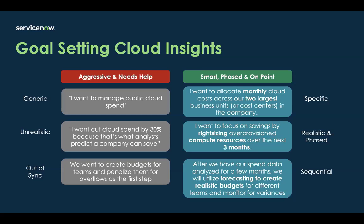Whether one product can do it or three products will be required to do it, right? And how do you strategize around that? So now maybe the next focus is not cutting the spend by 30%, but the next focus could be to start savings by right sizing over provisioned compute resources, not all the resources, just the compute resources that you're focusing on, right? And then continue it for 3 more months.